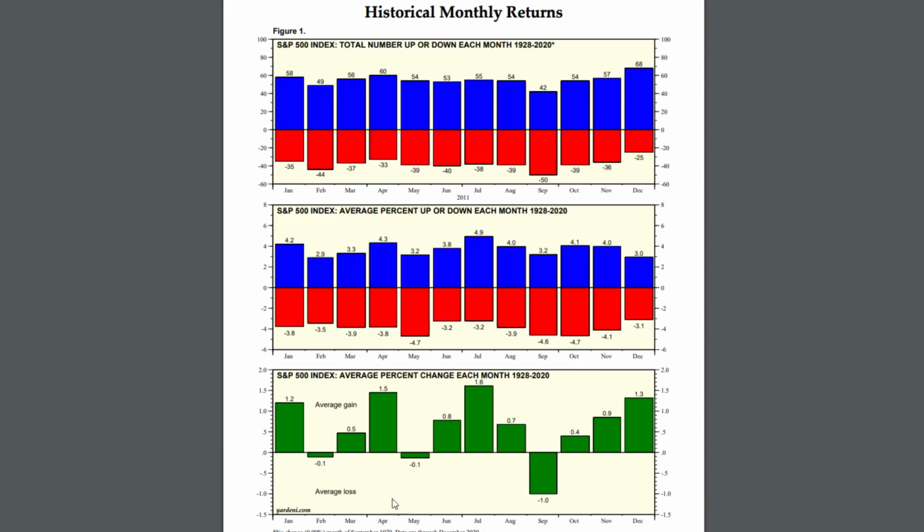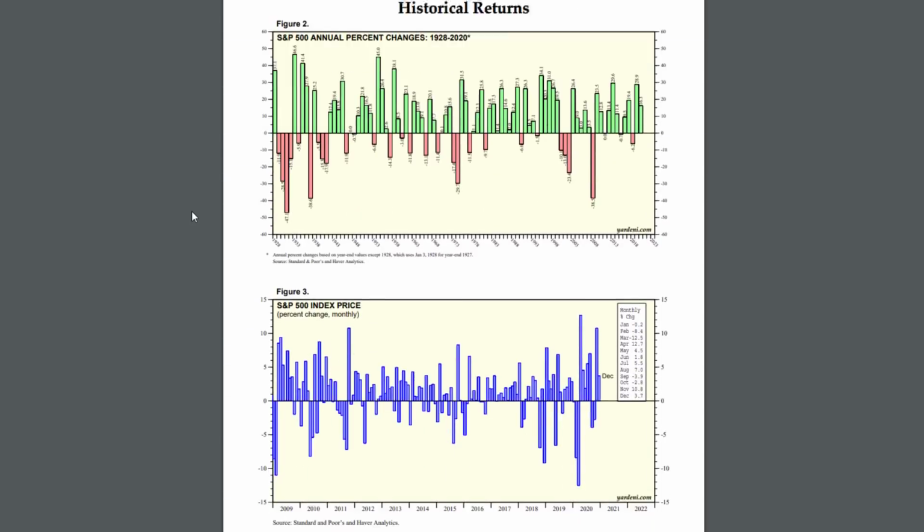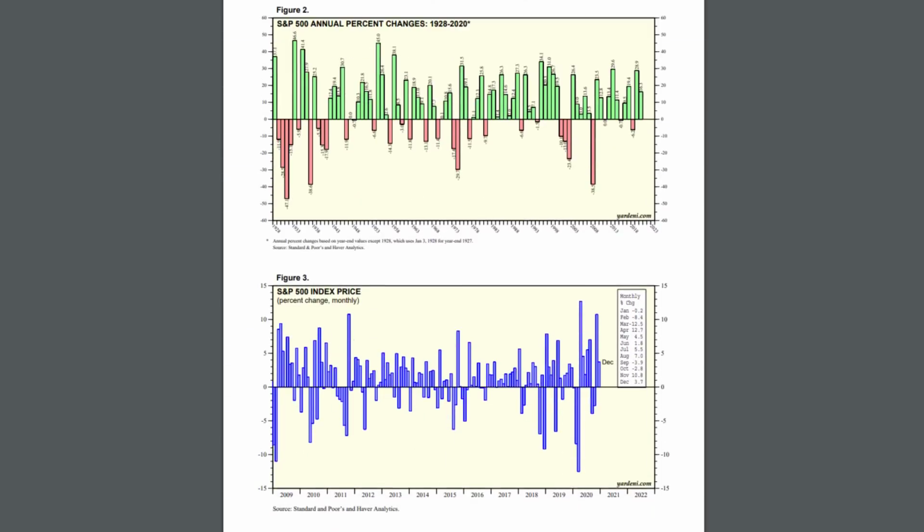But I want to point out a few things. April, what a month to invest. July, what a month to invest. It's been very solid. And if we go through here and we go down to the last 10 years, notice something that's happened in the last 10 years. Very strong returns at the April and the July kind of area into even August.